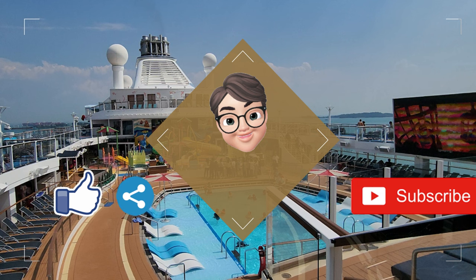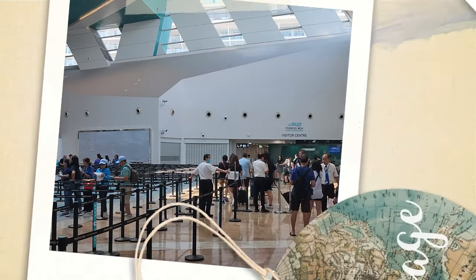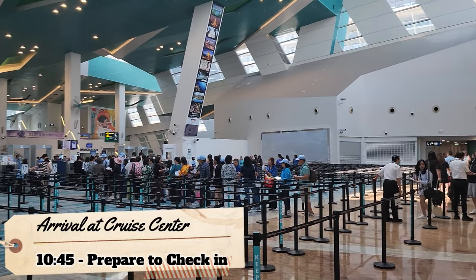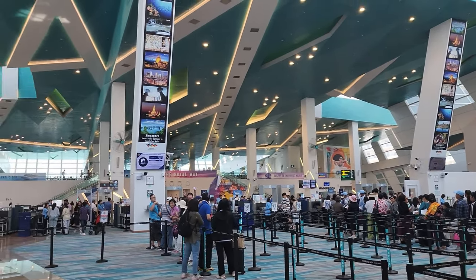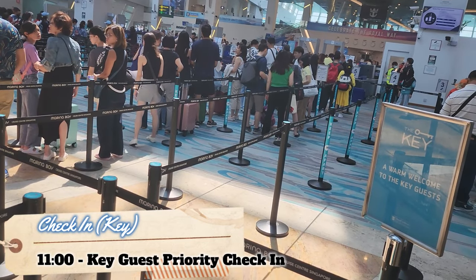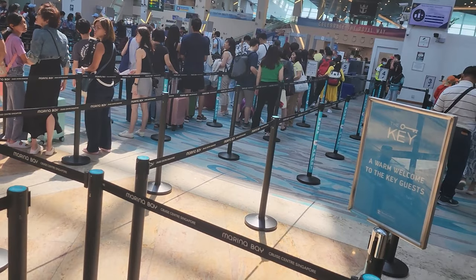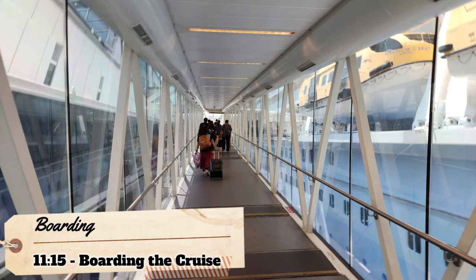So now, let's set sail! We arrived at the cruise center at around 10:45. There is already a small line in queue preparing for check-in. As I have purchased the key package, we get to enjoy priority check-in, making the whole process a breeze. And soon after, we were already boarding the cruise.